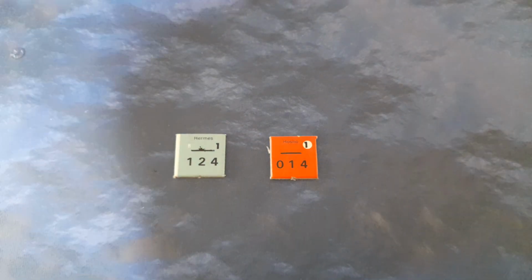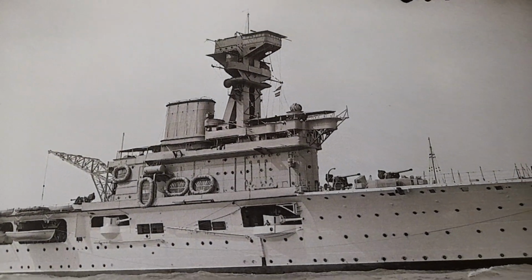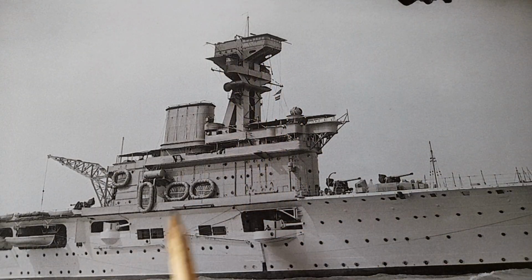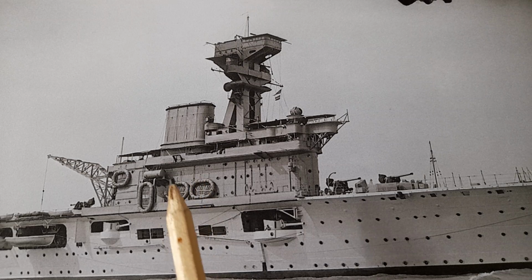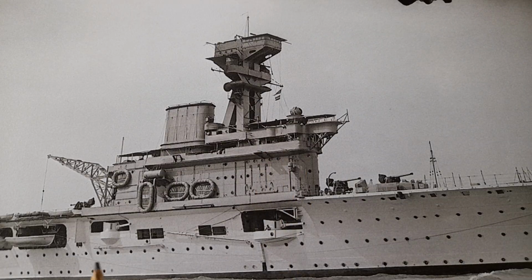I'll just bring up another one because this is taken slightly later, this photo, but it gives you another view of the island superstructure, which really is Hermes' big selling point. Again, you can see the immensely heavy supports for that gun director tower. But also, look at that. Bearing in mind this was designed as 1919, well, no, actually earlier than that, as 1918 was giving way to 1919. That is a hugely modern looking and, emphasis on huge, command and control structure.